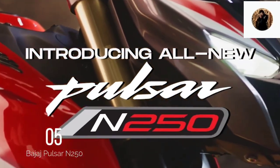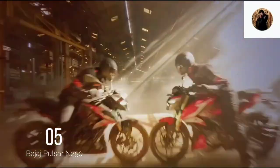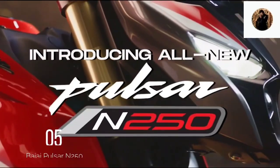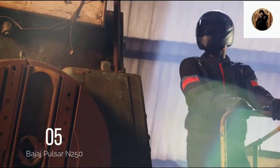Engine: 249.07 cc, air/oil-cooled SOHC single-cylinder. Power: 24.1 bhp at 8,750 rpm.